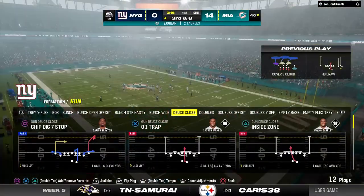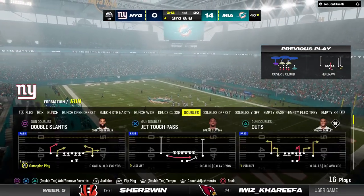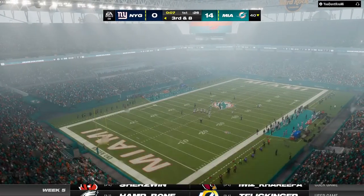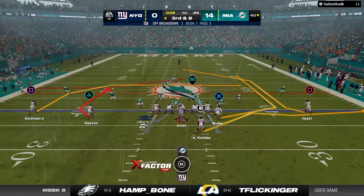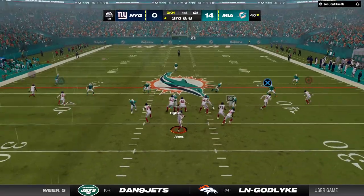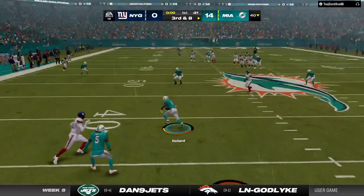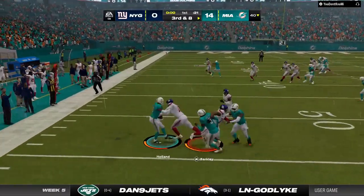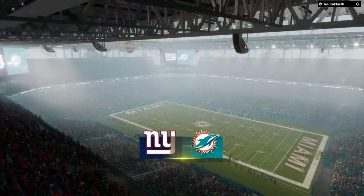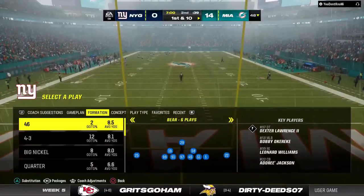It'll go down as a two-yard loss, and it brings up a third down. This defense is a difficult one to prepare for, one of the best in the league. They'll come at you from all angles, and they did a nice job there stopping him for a loss. Now Jones to throw on third down. Oh, he tries to force it in, and it's intercepted. Picked up by Javon Holland. And the Dolphins are going to get possession of the football as time will run out on the first quarter of play.